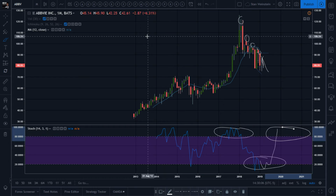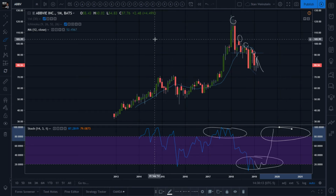This is going to be a hard one, Tango. I'd wait for this to construct a little bit better. I'm not a fan of buying when I'm below. I really respect those Stan commandments. Do not buy if you're below a 30-week moving average. I apply that on the higher trend. Do not buy if you're below the 12-month moving average. And I could even give it a chance.